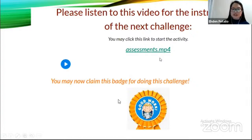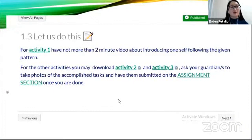Of course, a series of formative assessments will also be given to them. They are all clickable for Activity 1, Activity 2, Activity 3. For example, for Activity 2 and Activity 3, they have to download their activities and then ask their guardians or family members to take photos of the accomplished tasks and submit them in the assignment section. If you click the assignment section here, it will direct you there and you just upload the children's assignments. It is also an easy task for teachers to check who were not able to upload or submit.